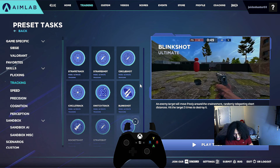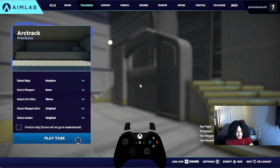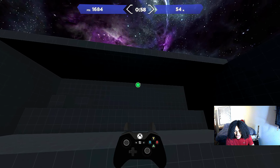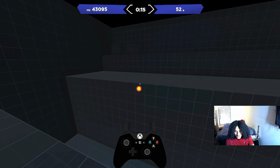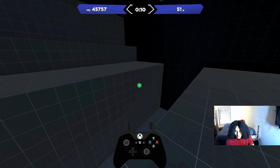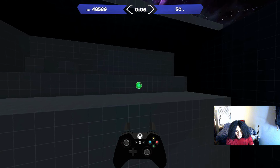I recommend that you use blink shot, ninja shot, and arc track. Arc track is basically like this. So you just want to start on it and make sure that you're in front of the target as you track it, but it's also very slow. And don't look at the time, don't look at the accuracy, don't look at anything, just stare at this orb. Be the orb.